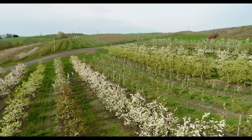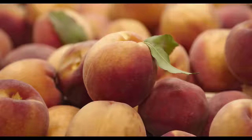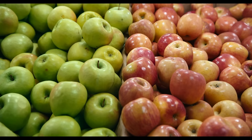You can go in the chain store and find these things, and you have such a plethora of fruits that we never saw before. Fruit is much more available than it was in the past. So I think for that reason, people don't understand the seasonality of local produce.